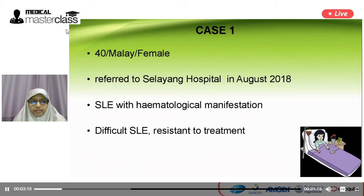A 40-year-old female who was referred to us in August 2018. She was referred as a case of SLE with hematological manifestations. The reason for referral was that she had difficult lupus, which was resistant to treatment.